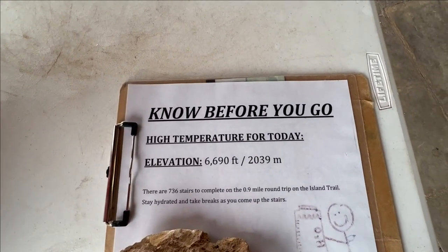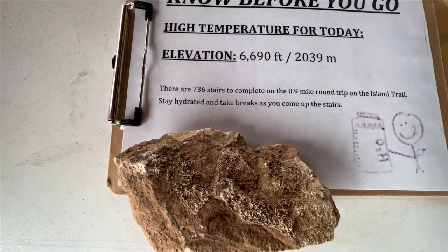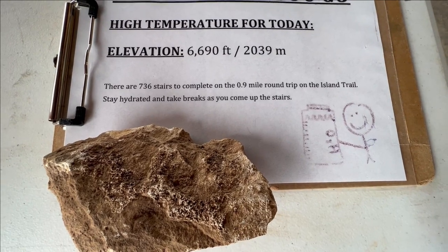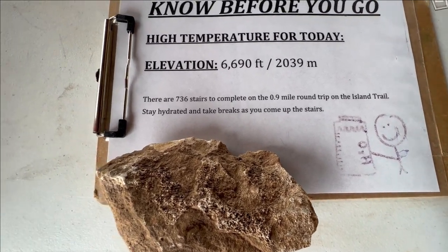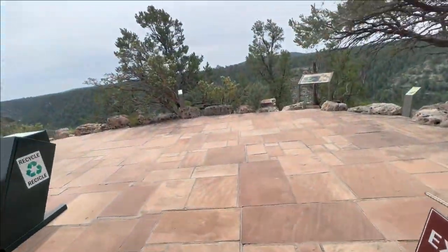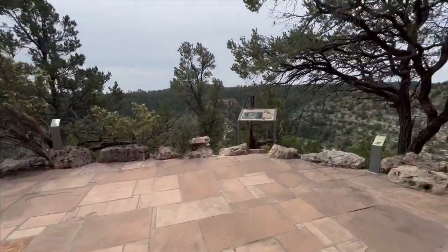Just a little information before you go: there are 736 stairs to complete on the 0.9 mile round trip on the Island Trail. Stay hydrated and take breaks. So let's go ahead and explore.